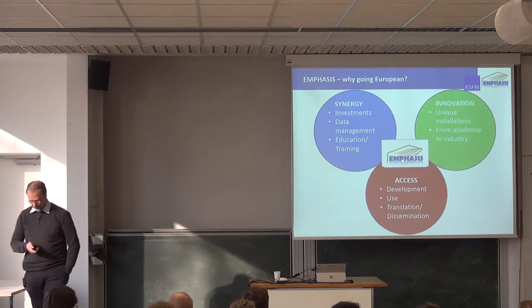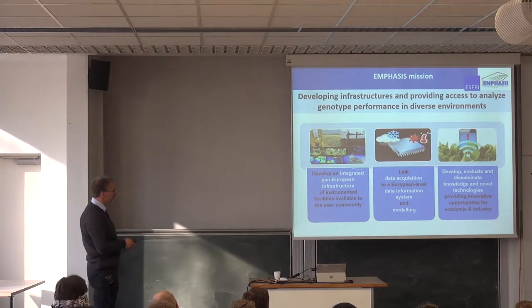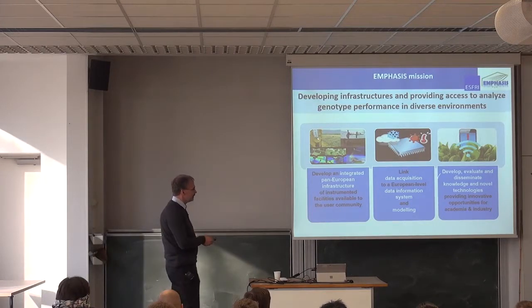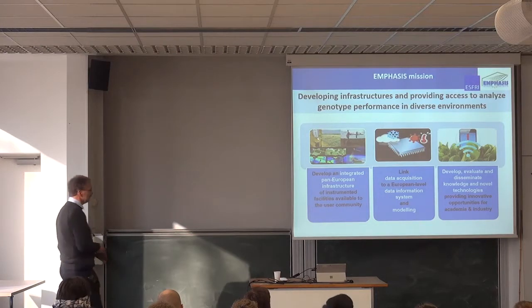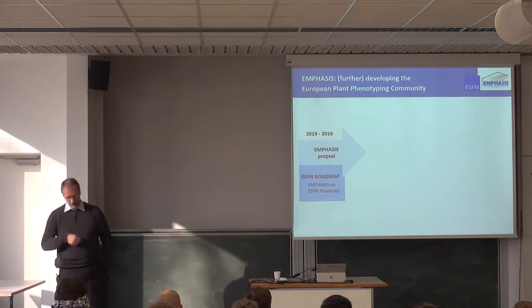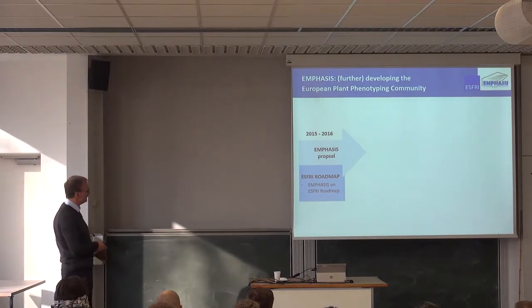This is an ongoing project where we develop an integrated pan-European infrastructure, where we also have the data information systems which are aligned between all these different infrastructures. And there's also a development, evaluation, knowledge and technology part in there, where we then talk with users, talk with companies in order to spin out technologies. We are on the roadmap, the ESFRI roadmap, since 2016. The projects on the roadmap are not handed in by scientists but by the governments, because in the end the governments are deciding what's going on there.